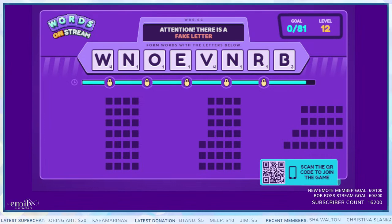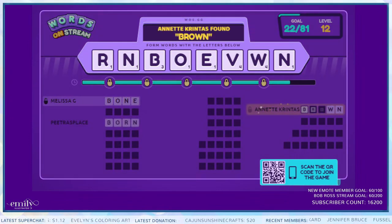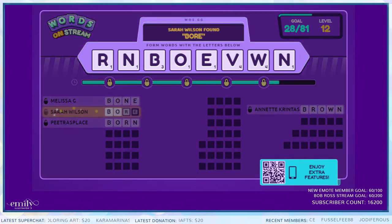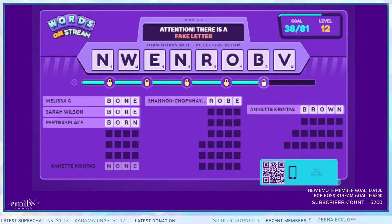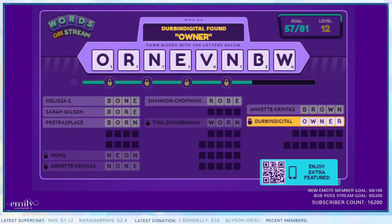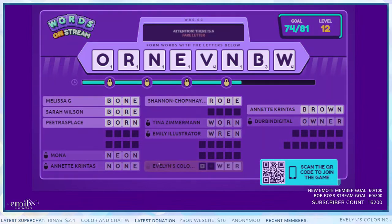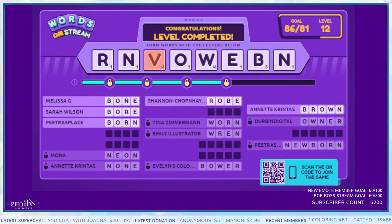Woven. Rove. Okay, so woven, one of those letters, isn't it? Rove. Bone. I'm wondering if it's the V. The V seems sus. Rebone? Re-one. Ren? Yay, I got one. Okay. Okay, so if the V is the fake letter, newborn. Very nice, Petra.